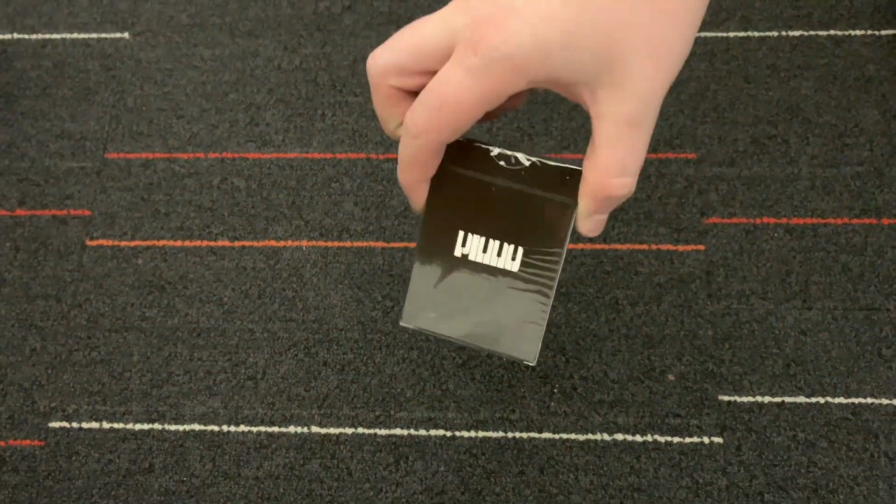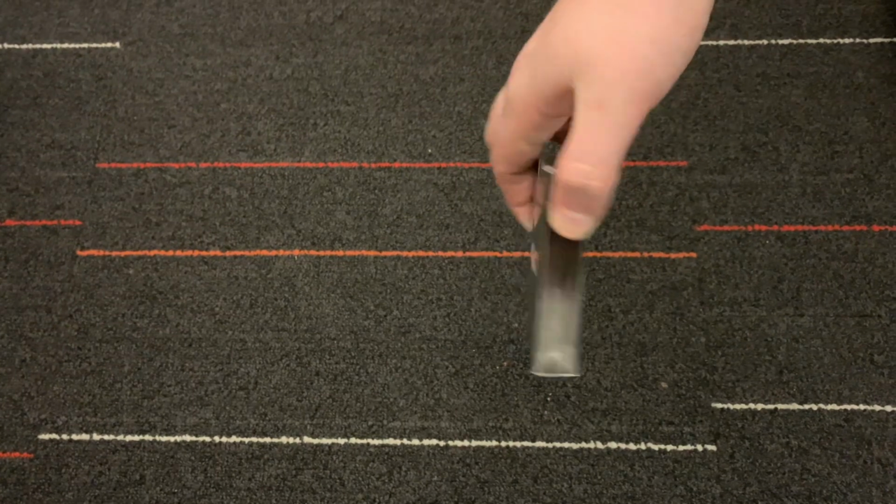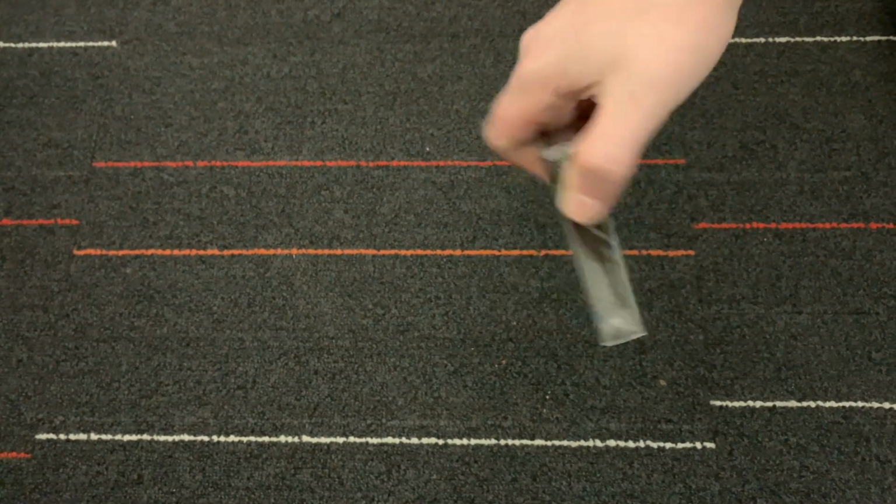So first off, this was an exclusive deck that I picked up, and I think this was from one of the Magic stores. It's the piano deck, really cool, and there'll be a review of that soon.